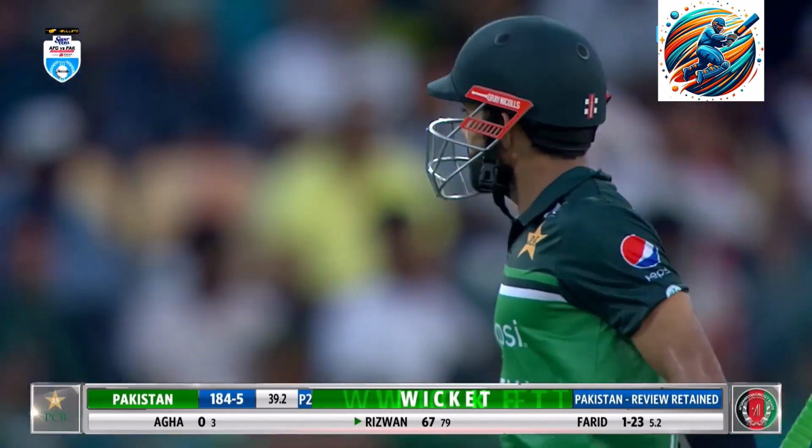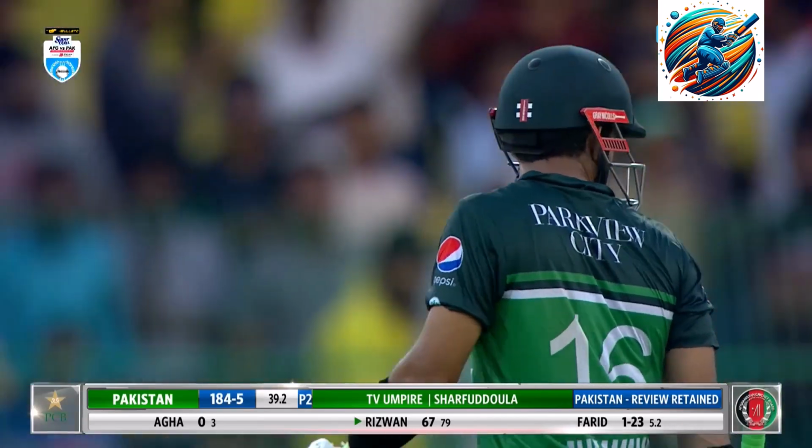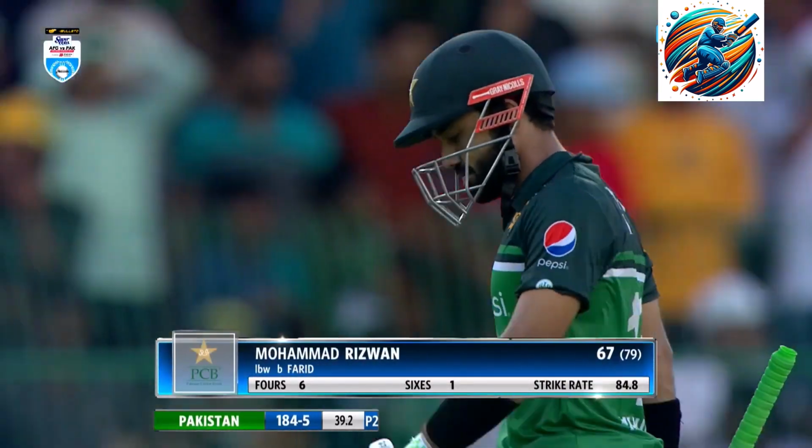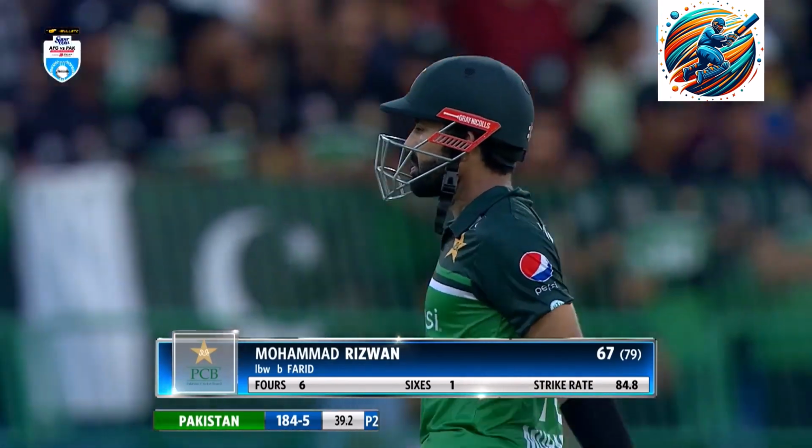He's obviously gutted because he was motoring along very nicely, and his innings has been cut short because of that in-swinging angle. Rizwan walks back dejectedly.